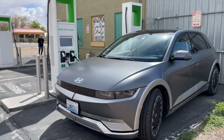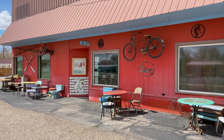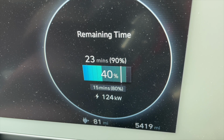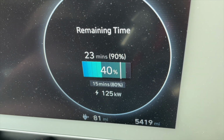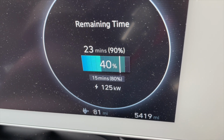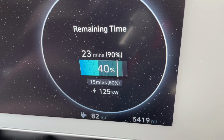Always beautiful Ioniq 5. Charging at the Green River Coffee Company. It says it's showing charging to 90% in 23 minutes. I think we're going to let it go to 90 because we're kind of in a charger-free zone, so we want more charge.